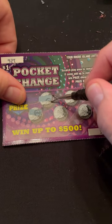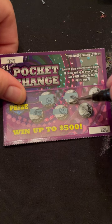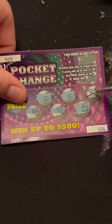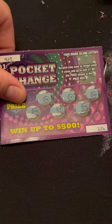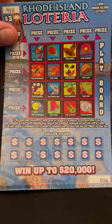We got a 25, 5, that's 30, 36, 37, that's 87. What's this? Oh, man, and a 97. All right, so nothing on those ones. All right, next one. We don't even have these in Massachusetts, so I thought these were really cool.